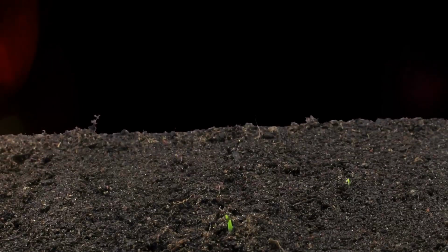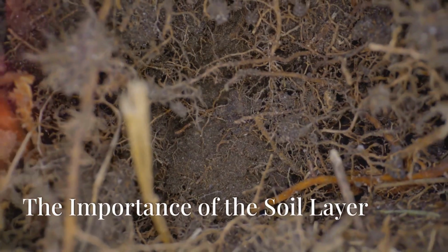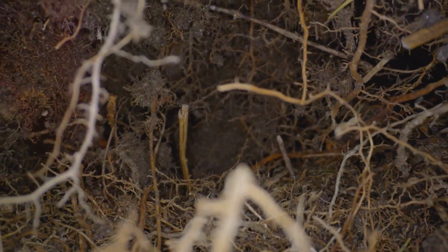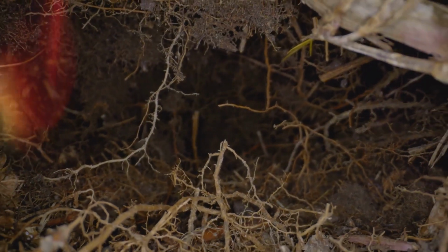The soil layer is the foundation of life in your garden. It's not just a place for roots to grow, it's a dynamic environment where plants and microorganisms interact to create a thriving ecosystem. Healthy soil means healthy plants. Without the right balance of minerals, organic matter, and bioactivity, your garden will struggle to flourish.